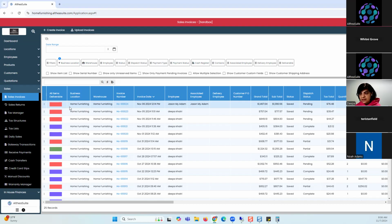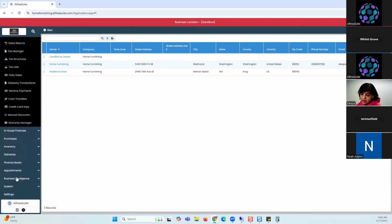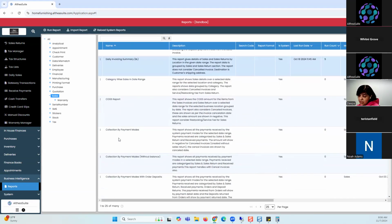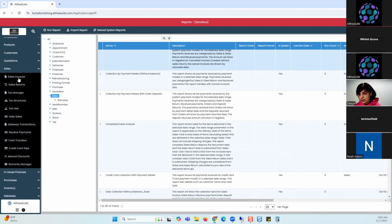Our sales invoice process, even if you have a single location or multiple locations, automatically picks the location where you are, and you are able to create an invoice in the system. There are system reports which a lot of our customers are not very much aware of under business intelligence. They give you detail about what you're selling at each location, or at one location, a daily collection report, and your collections by payment modes. Please look at your AltheaSuite account under the reports section and look at these reports, and reach out to us if you need any help.